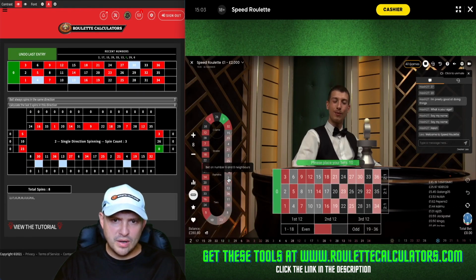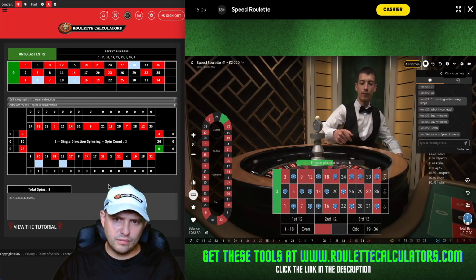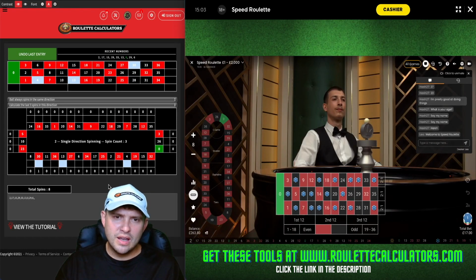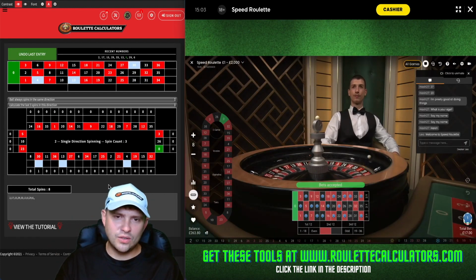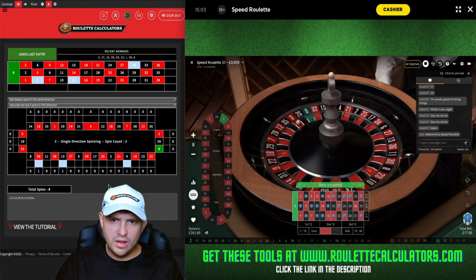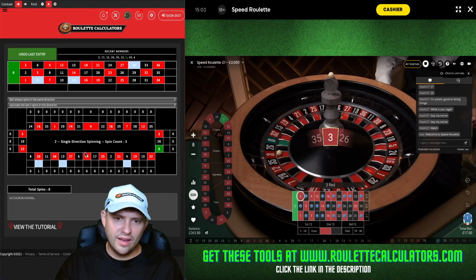So we'll put the neighbours on number 6 now. Like I said, if you're doing a progression, that means that you get that money back that you've just lost. Now from this, we haven't seen it go past 4 bets into a progression. So that's 1. That went to number 3, so again that's another miss. That would be 2 in a row.